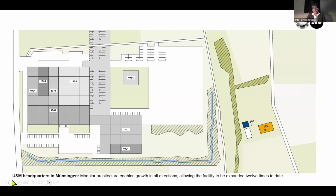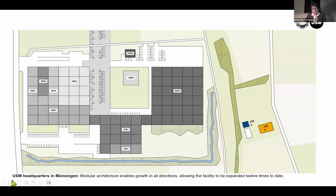The story has it that the third generation owner of USM, Paul Scherer, was going on a skiing trip and met an architect in the ski lift. The architect was called Fritz Haller, and the two of them decided to find a way of building in a modular concept. And the factory, which you can see in this image, the first buildings were erected in 1963. Until 2000, there have been constant expansions using this modular concept.